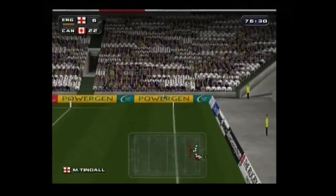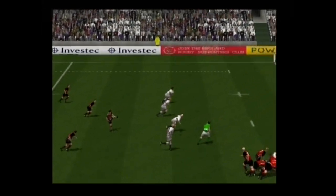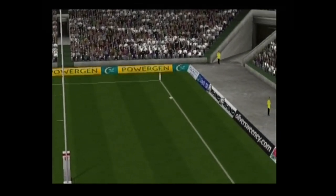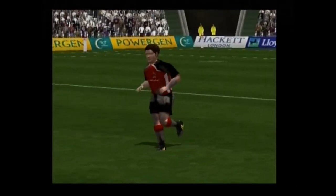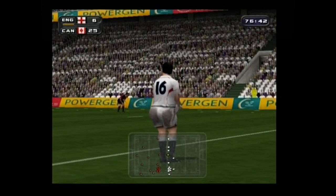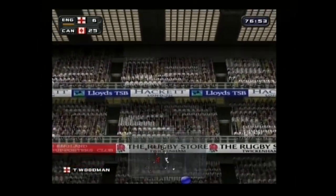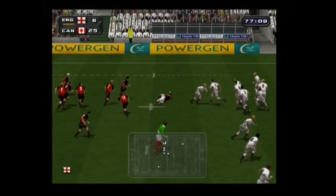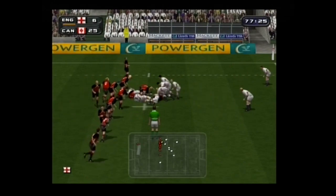Barker goes for the drop goal. Over it goes again. That's a magnificent drop kick. A cheeky drop goal, and that's 3 points. England have got to find something from somewhere now. So, the restart. Fourth snaps it up. England ball.